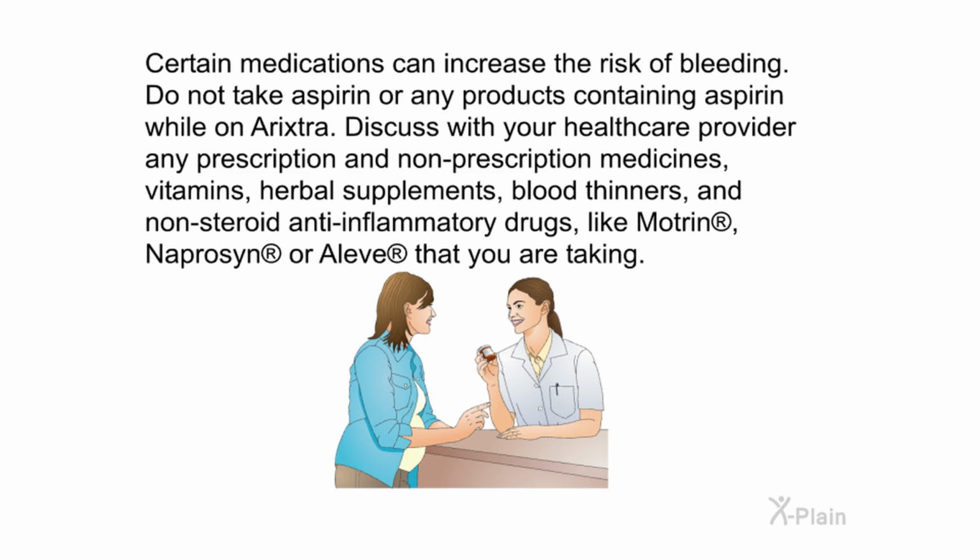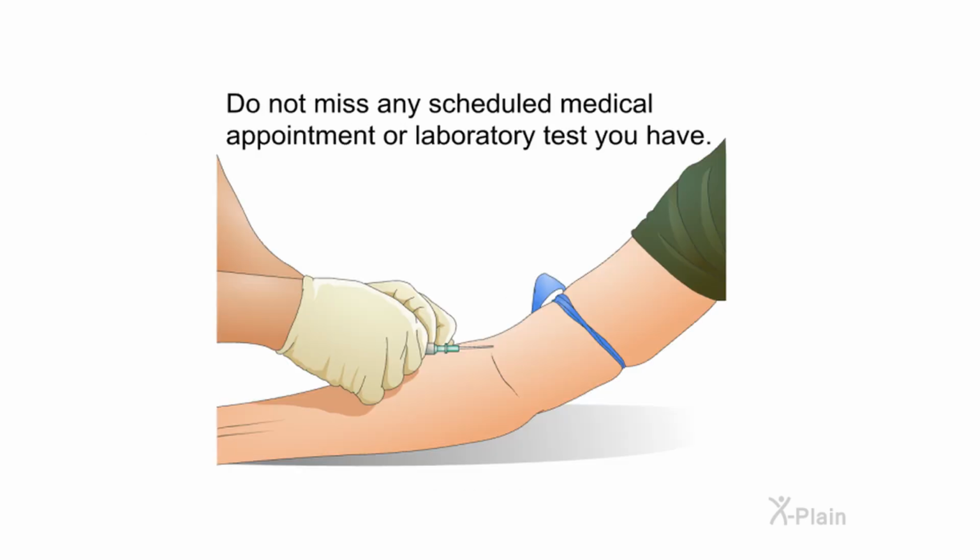Certain medications can increase the risk of bleeding. Do not take aspirin or any products containing aspirin while on Arixtra. Discuss with your healthcare provider any prescription and non-prescription medicines, vitamins, herbal supplements, blood thinners, and non-steroid anti-inflammatory drugs like Motrin, Naprosyn, or Aleve that you are taking. Do not miss any scheduled medical appointment or laboratory test you have.